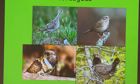Nope. Lincoln sparrow. Lincoln. There we go. All right, very good. There's a little bit of gray here in the superciliary area, a little bit of a buffy wash here, very fine streaks on the side. It's a boreal species that just breeds as far south as the jack pine plains.